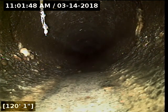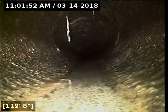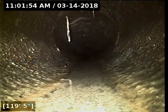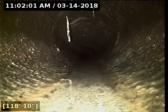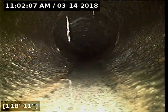I'm going to keep on reeling back here. So the only way to really be able to tell, I think I mentioned it before, would be to drain clean the line, do like a jet, remove whatever's there, and then re-scope in a year or so to see if anything has grown back. At this time, I'm not going to recommend any repair, and it's kind of up to you if you want to do a jet and re-scope at some point. At this time, what's there is not affecting the flow in any way.